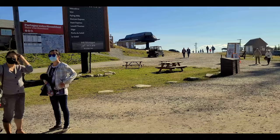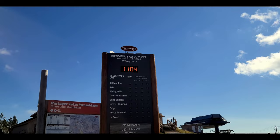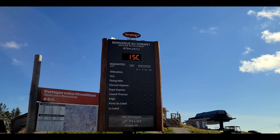Here we are at the top of Mont-Tremblant. We got lucky with beautiful sunny 15 degree weather and not foggy. Be sure to pick a sunny day if you are coming here to enjoy the spectacular views.